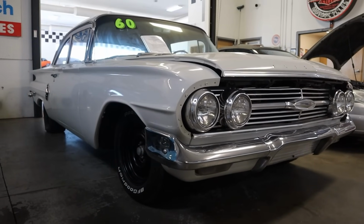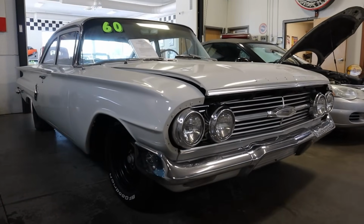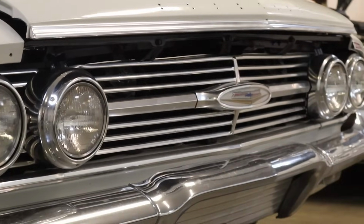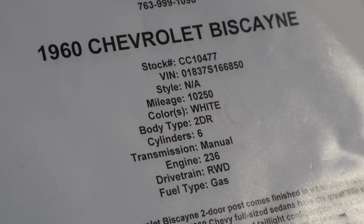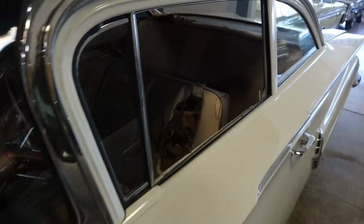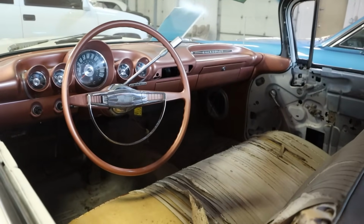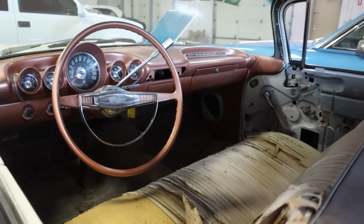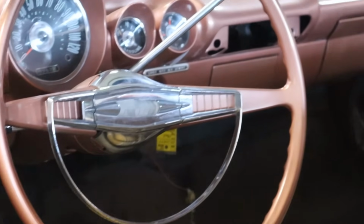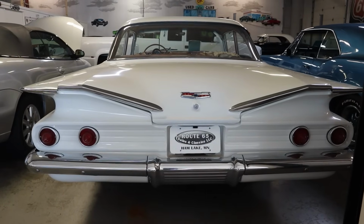Here's a 1960 Chevy Biscayne. Needs a little work. Body looks pretty nice. Needs some trim pieces. I don't know if they have those stored somewhere or not. Needs some interior. Needs a new front seat there, to be reupholstered, looks like. Yeah, so a little bit of a project car, but not too much work needed for a 60 Biscayne.